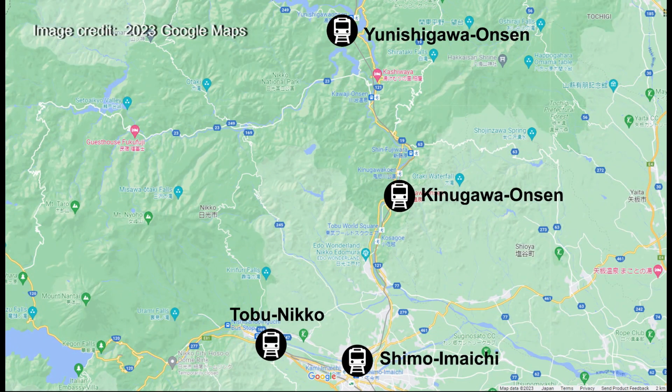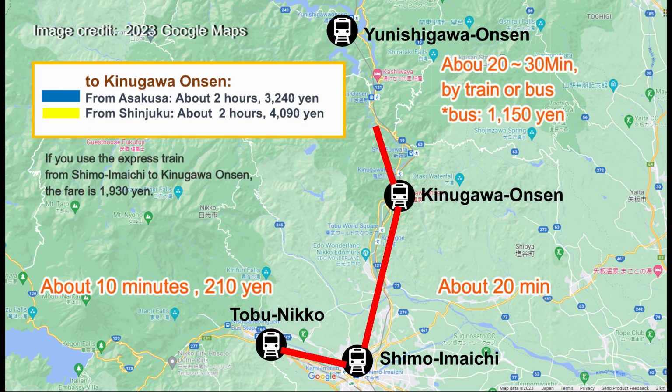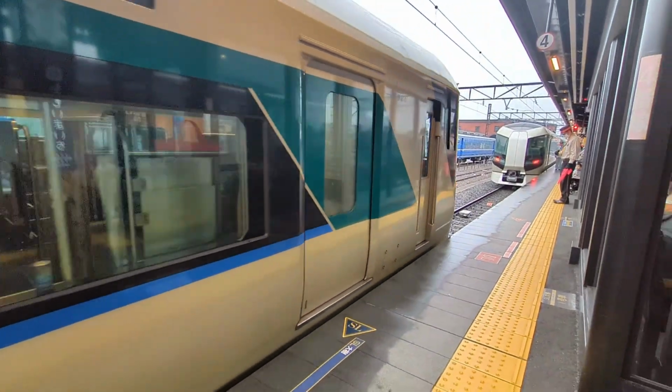To get to Yunishigawa Onsen, you will pass through Shimoimaichi and Kinugawa Onsen. Depending on the time, you might be able to go without changing trains. It's approximately a 20 to 30 minute ride from Kinugawa Onsen. You'll need to take a bus from the station to get to the ryokan. The limited number of buses and trains can be a drawback.